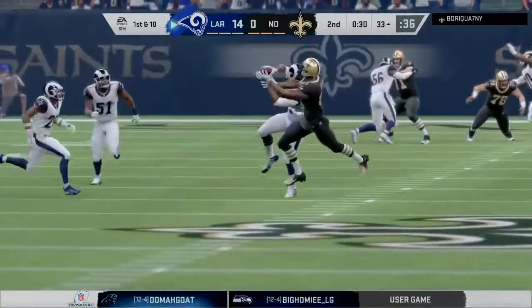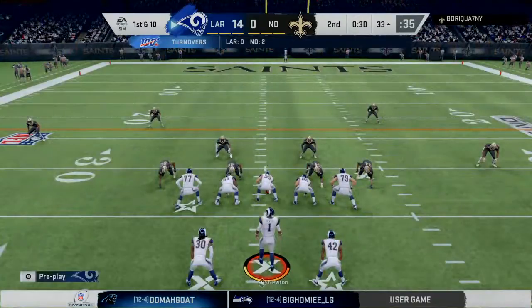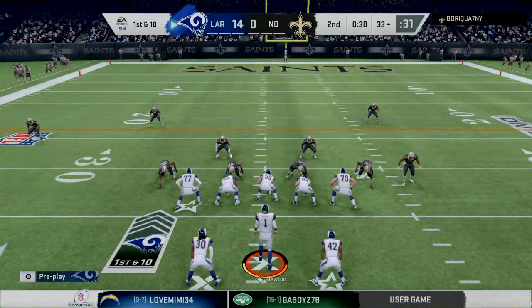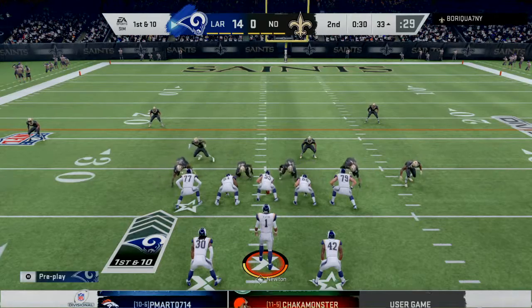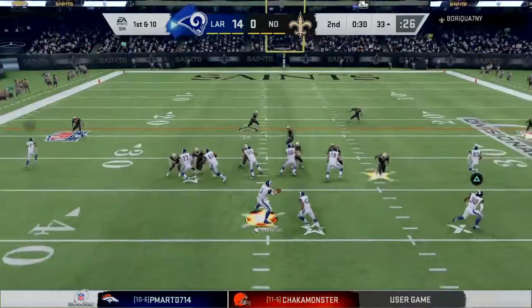You're trailing, you're trying to get points late in the half. I absolutely understand that. But remember, it's all about the ball, and without the ball, you can't get those points. They just turned it over. Now you've got to be careful because that deficit can get a little bigger on the other side with that good field position they just took over with.